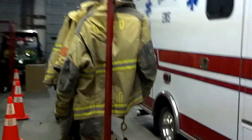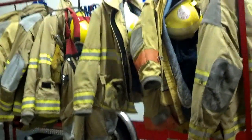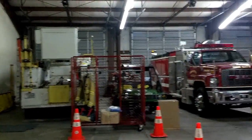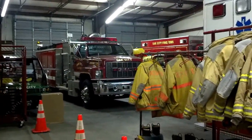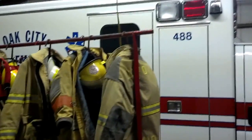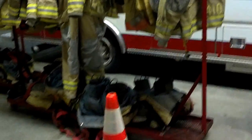So the last 16 years as chief, we bought the bulk of our stuff from your dad. You take all that gear right there, there's none of it that wasn't bought through your dad. Well, we do appreciate that. From the oldest gear down there to the newest gear, it was all your dad's stuff. But yeah, he's been mighty good to us.